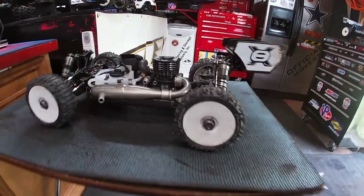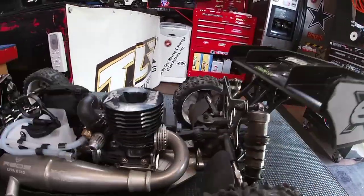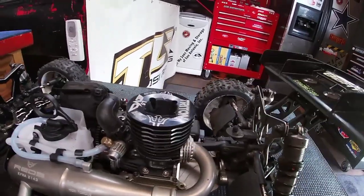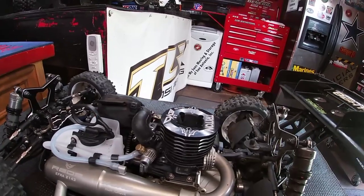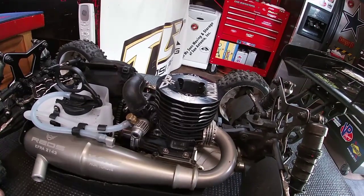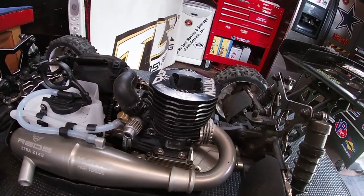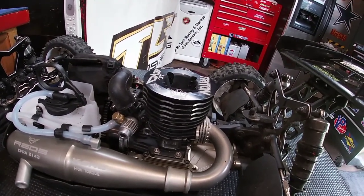But did good. The Triton L5's running badass. She's a beast, man. Like I said, you guys, over at RC Renew, they sell these Triton engines, an L3, a 3-port, and the L5, 5-port. And if you're a basher, by all means, get it modded.